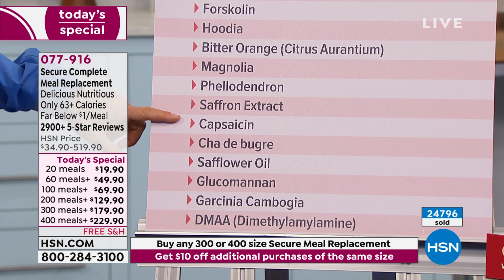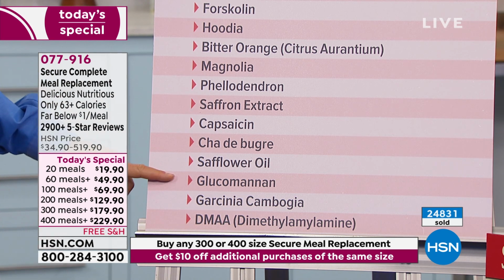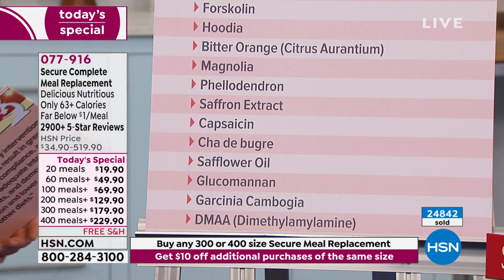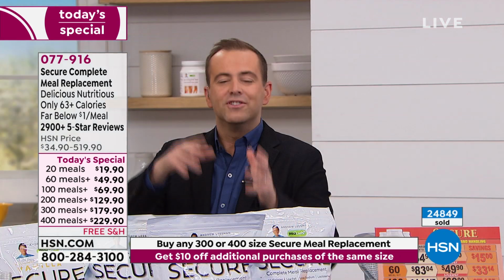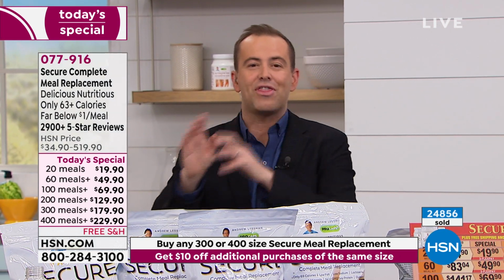Not weight loss. Capsaicin, great benefits, but I don't consider it a magical weight loss ingredient. So glucosamine, incredible benefits, not a weight loss ingredient. Safe and successful, following the science, proven results, the success stories of which there are thousands.